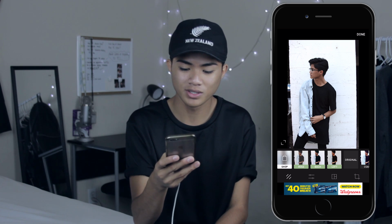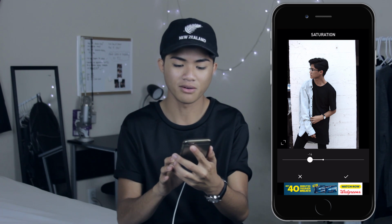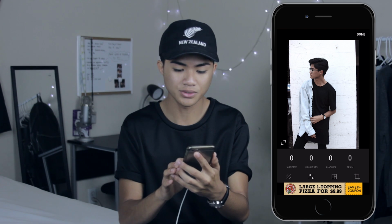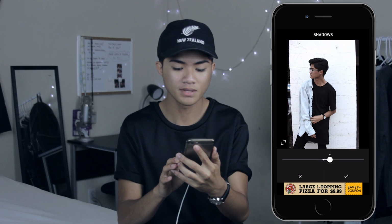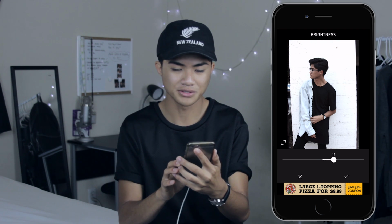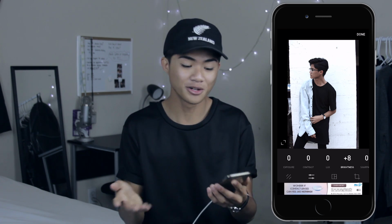So what I do is I click on this little adjustment icon, and the first thing that I do is definitely lower the saturation to maybe about 15. It really depends on the picture, but I do it like that. And I would go to shadows to darken the blacks because I like it that way, so maybe a 7. And I go to brightness to increase the brightness. Then I'm gonna go to warmth and lower it down a bit, so maybe a 7, and that's literally what I do in this app.